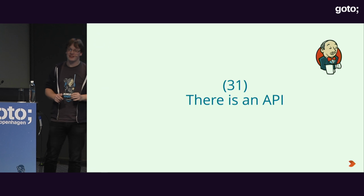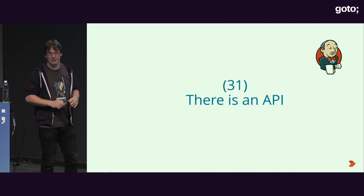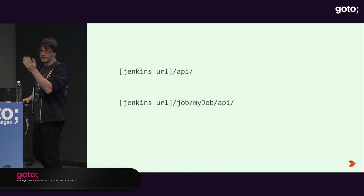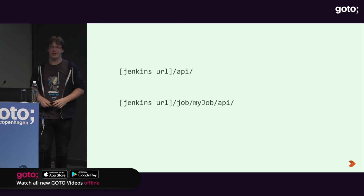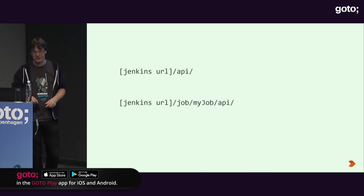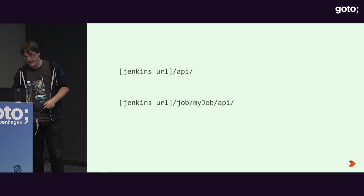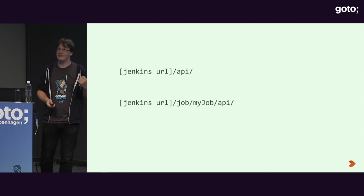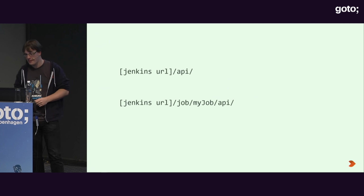Now, I also want to tell you that there is an API in Jenkins. Almost everything has an API. You can reach it by going, in the UI, to a URL, whatever you want, then in the address bar of your browser, add /api. And then you'll get some instructions on how to use it. It's typically available in JSON and XML.